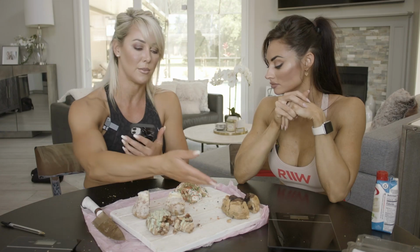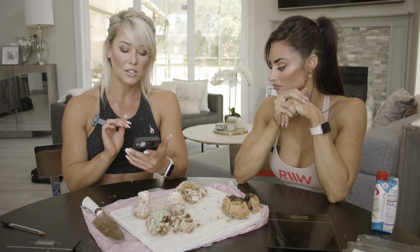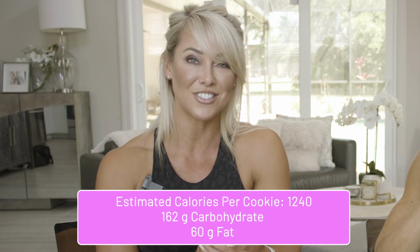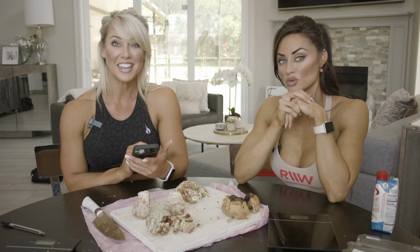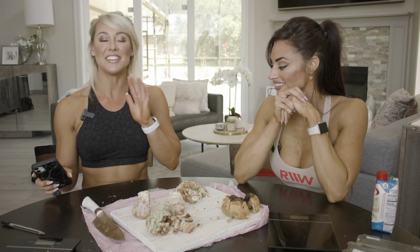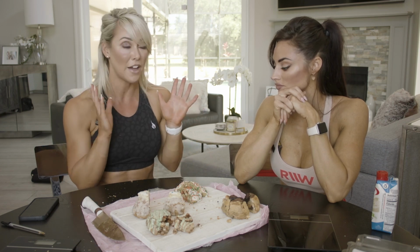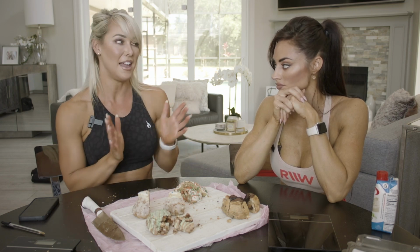So just to give you an idea about the calories on this, it's 280 grams, and this is just assuming a regular base, something that doesn't have the brownie stuffed on top, the butter frosting in the center, or the cinnamon scroll. That one cookie has 1,240 calories. So it is 162 grams of carbohydrate and 60 grams of fat. Like I said, these foods can absolutely be included and you can still get a phenomenal physique. However, you have to accurately track them and exercise caution.